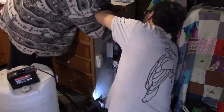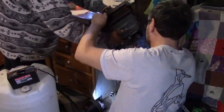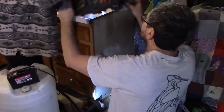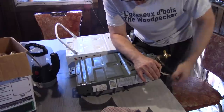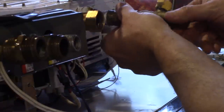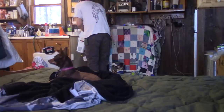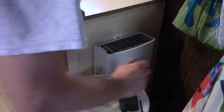I don't remember what I did last fall, but I had water inside my water heater and it's busted. I need to replace it with the one we use for the shower. After switching all the adapters from one heater to the other, I can put it back in place. Finally, we have hot water.